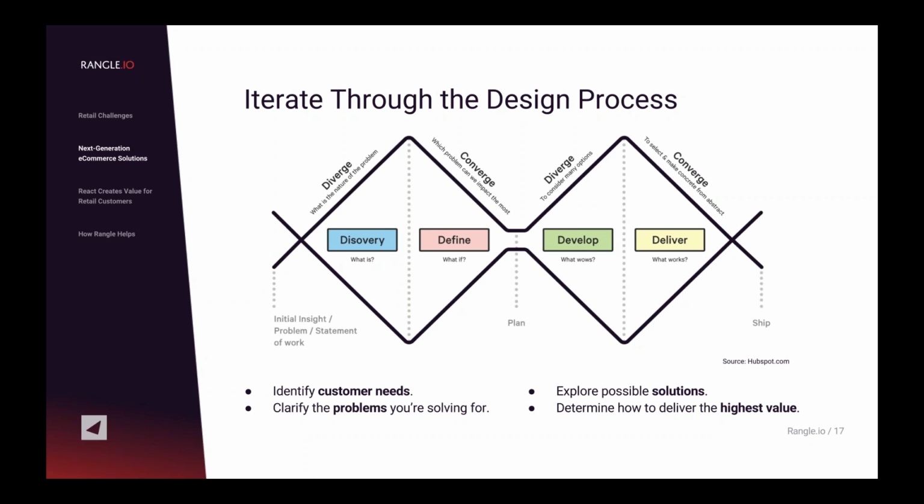So your early discovery is where you have a lot of divergence, and you're working on the problem space, and you're trying to think of different things. How can we do this differently? We want problem insight. We want user insight. We want to identify customer needs, clarify the problems. Then you want to move into exploring solutions and determine how to provide the highest value. But not be scared to actually do it. Get close enough that you're 80% of the way there.